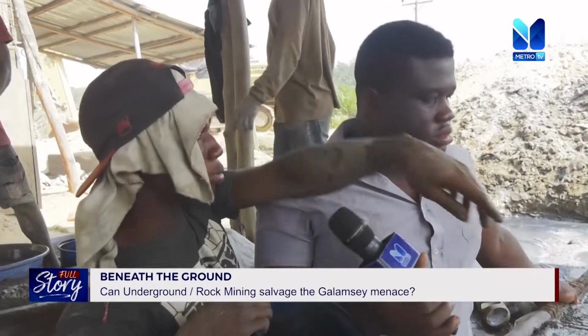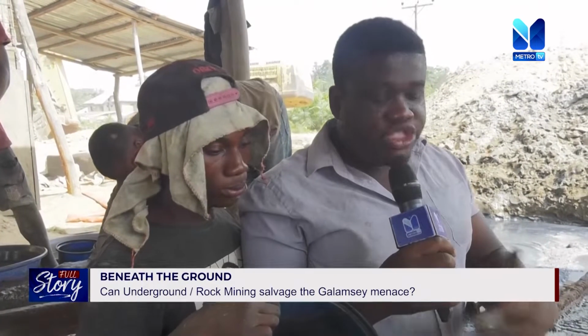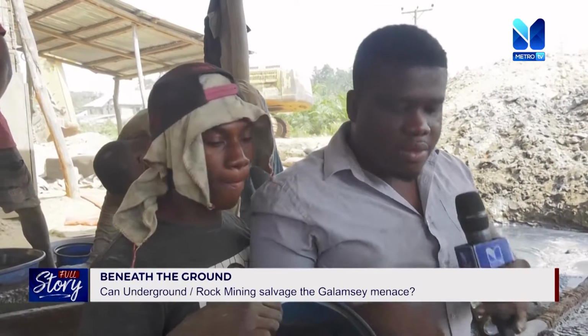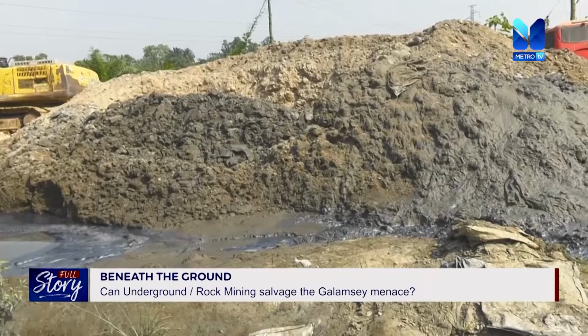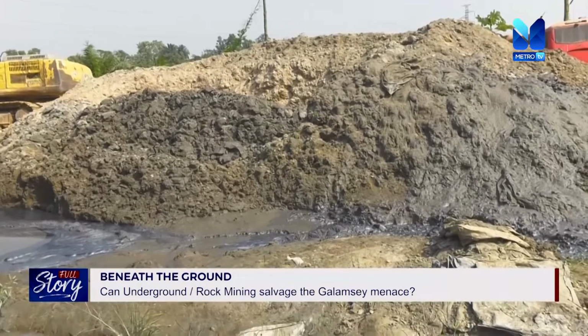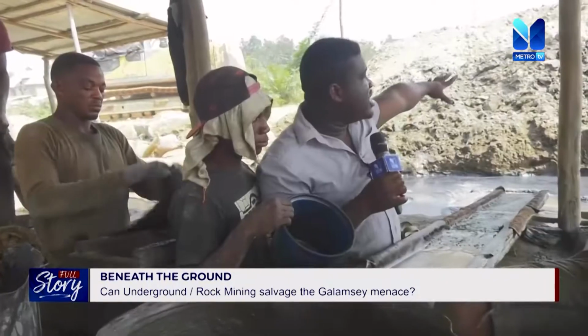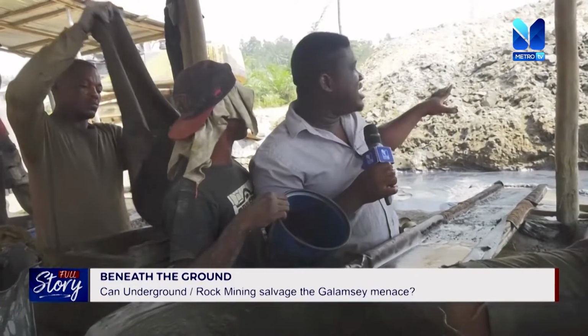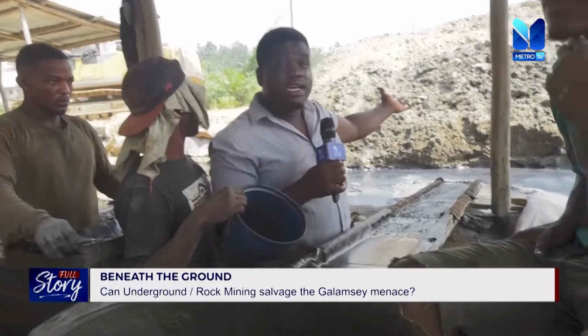So what he is saying is that the leftover, after this whole washing has been done, they refer to the sand or what is left here that goes down there as the sump. That is what is being fetched or taken away to the other side. So in your shot you can see that there is another heap of sand which is also behind us there.